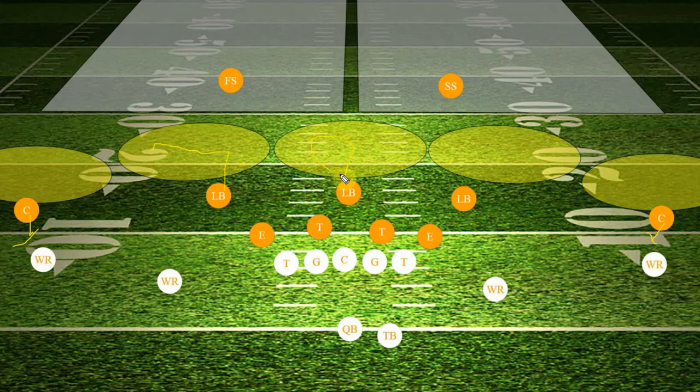Inside linebacker, full hook zone in here. Outside linebacker, same thing, hook to curl. And both your corners, of course, have their flats. So these guys are both covering flats on both sides. Here's a flat defender as well.